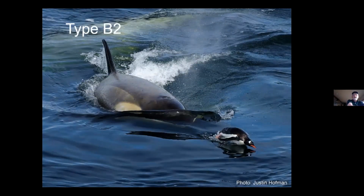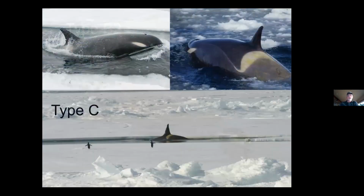Type B2 is very similar looking to the type B1. It's a two-tone gray and white animal. You can see some diatoms on this individual here. But it is smaller, and we're not sure what they feed on. They chase penguins around a fair amount, and they'll eat them occasionally, but mostly they like to just chase them and kill them and leave their carcasses floating on the water. So I'll talk a little bit more about these in a minute.